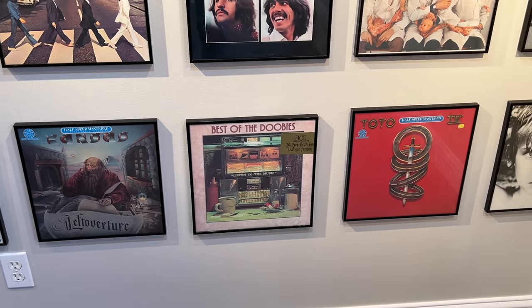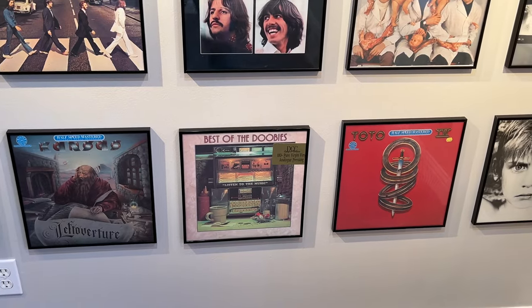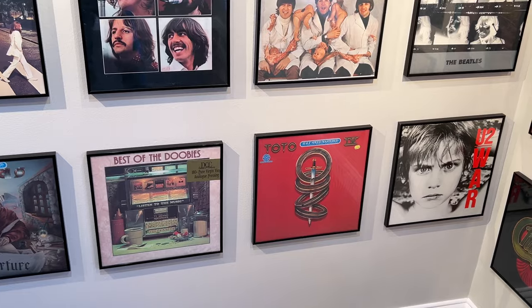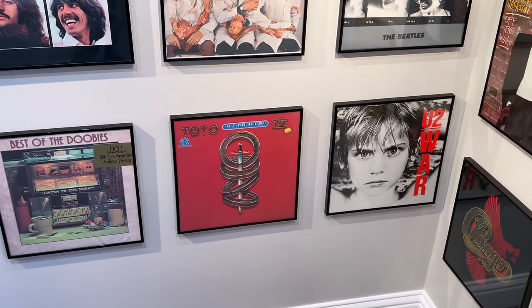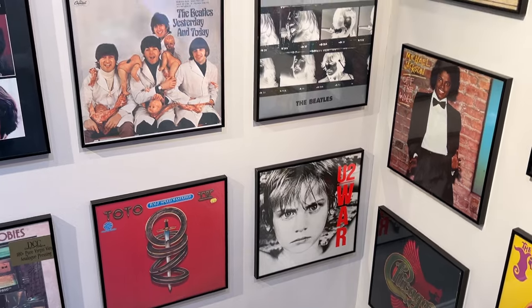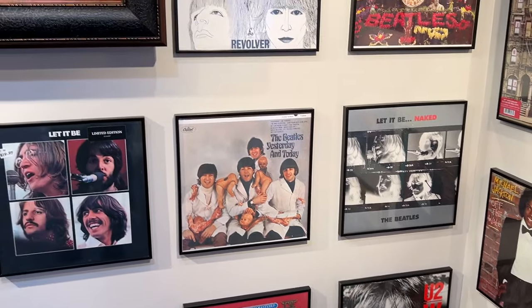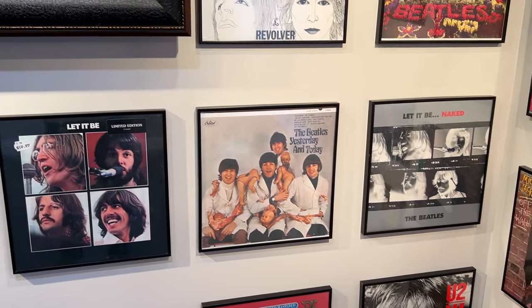I got a few DCC albums. I thought about maybe doing a video sometime about those. I haven't got a lot, but I've got, I don't know, maybe 7 to 10. And then a half speed master of Toto IV, just a phenomenal album, U2 War.